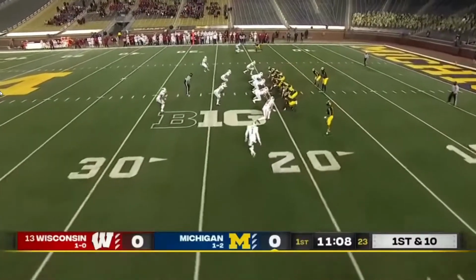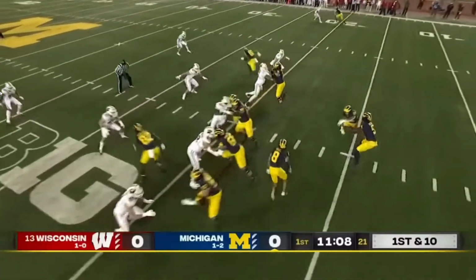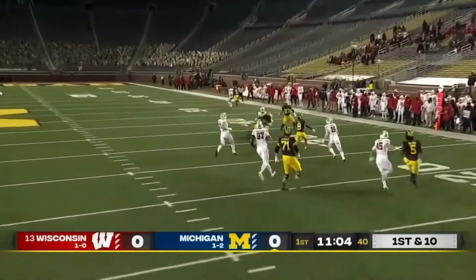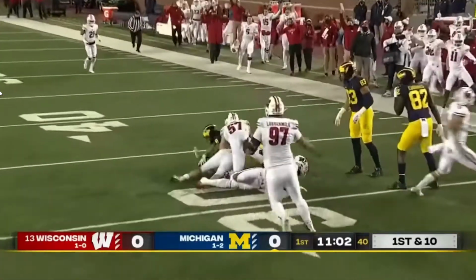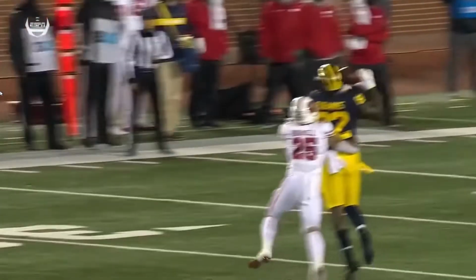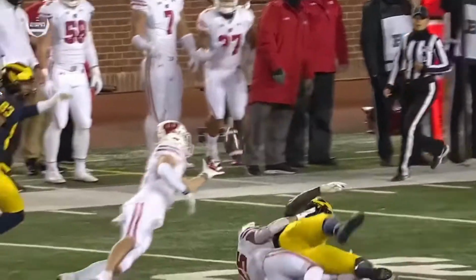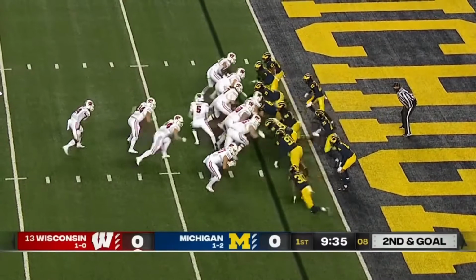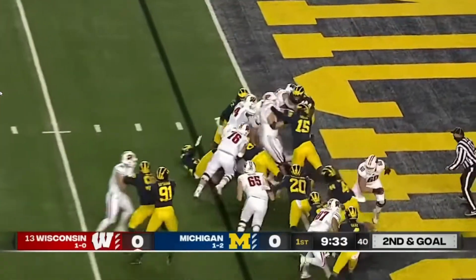First and 10, Joe Milton rolls right and throws to Eubanks, where Scott Nelson makes a beautiful interception off the deflection. Second and goal, a handoff to Nakia Watson for a 2-yard touchdown, 7-0 Wisconsin.